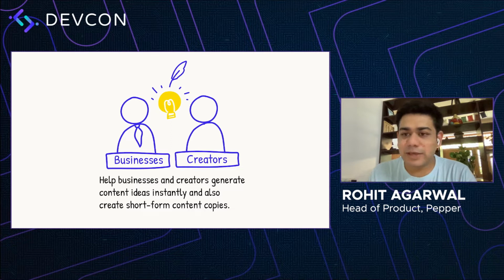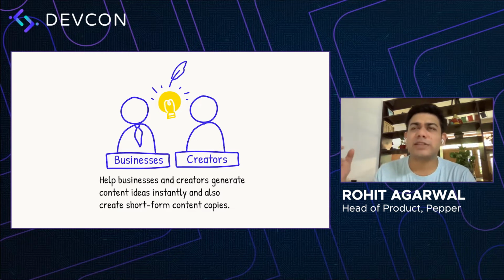So this was the big idea we started with. We said, can we help businesses and creators generate content ideas instantly and also create short form content copies? And that was the big idea that we started with when we thought of, okay, this is something we should build as peppertype.ai.